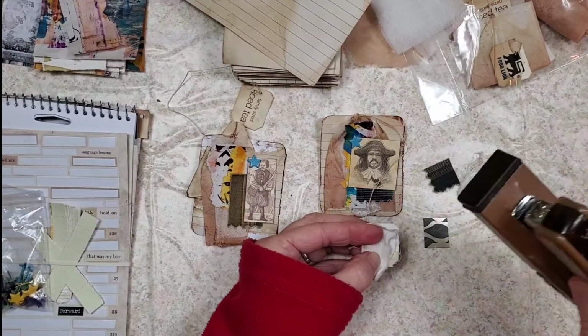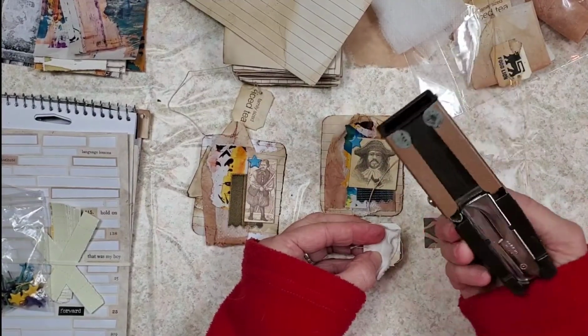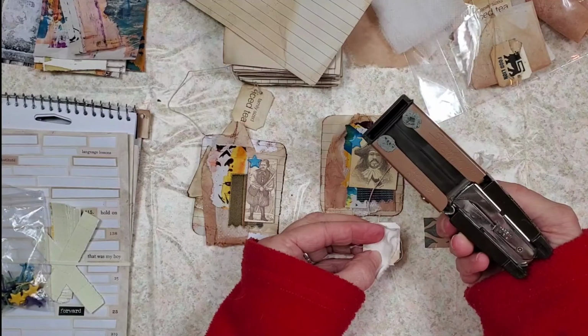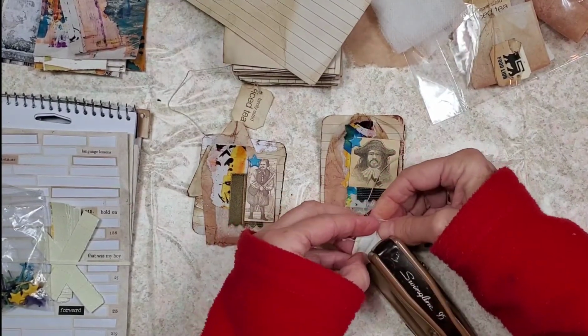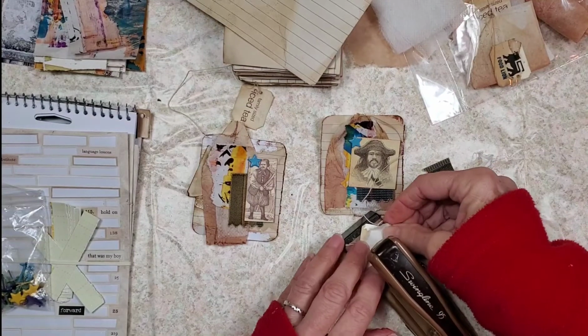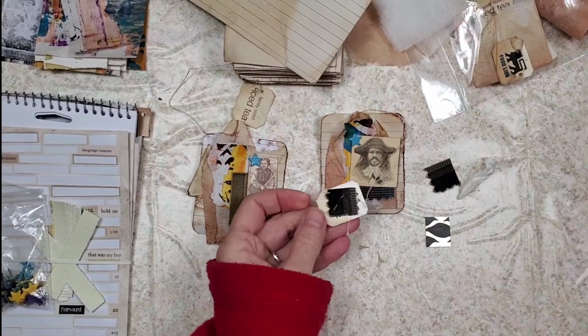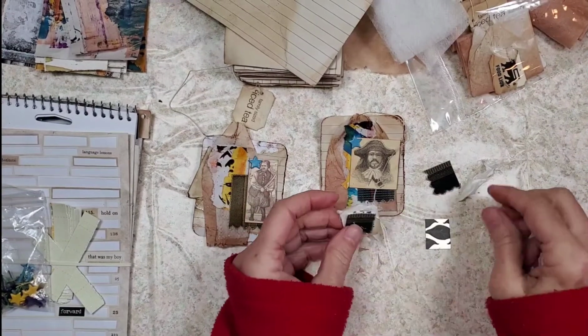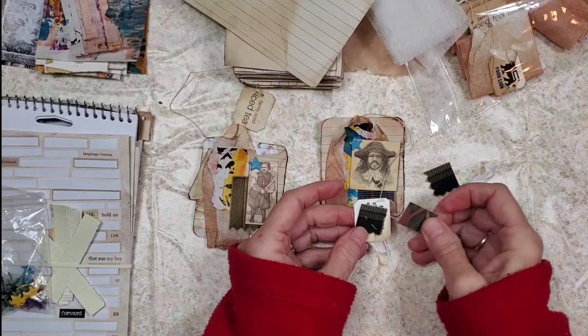I'm using my vintage Swingline 95, made in the USA stapler. I've had this stapler for so long, and I love it. Love it, love it. I love anything that's vintage. It just speaks to me.